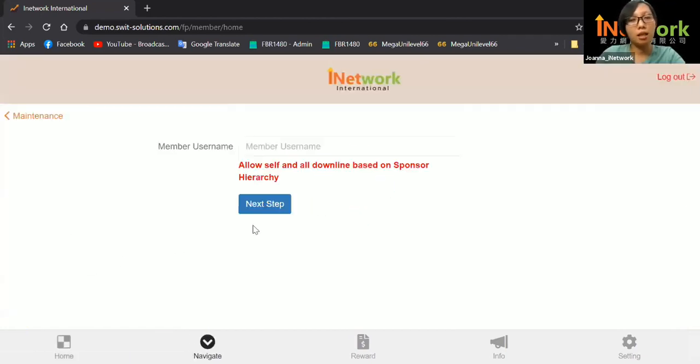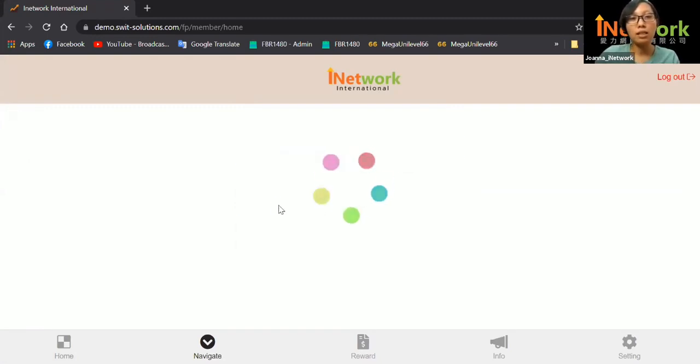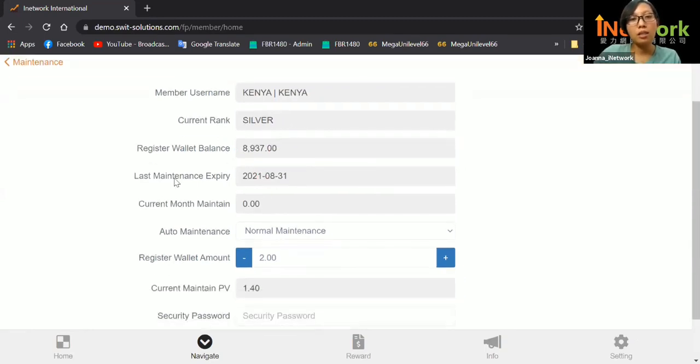And in maintenance here, same. You can always do maintenance for yourself, or you can also help your downline to do maintenance. So if I do it for myself, I put in my own username, click on next step. And this is my username, my name, my current package. And same, this is my own register wallet amount. Here it says a gentle reminder that your last maintenance expiry is by 31st August. And this month, I did not maintain any amount, so it shows current month maintenance is zero.